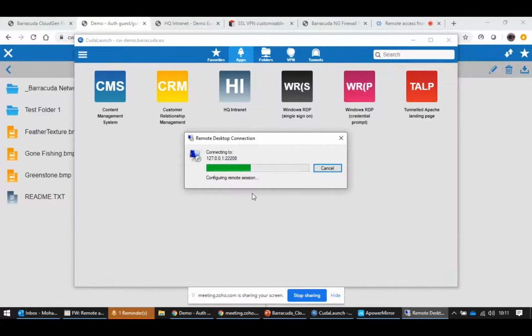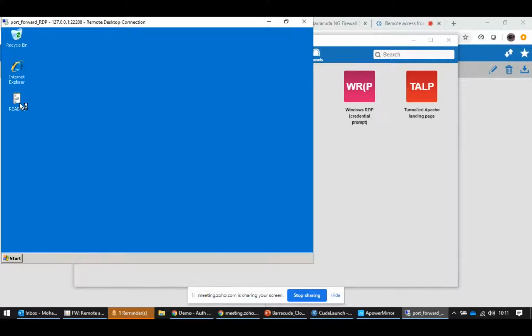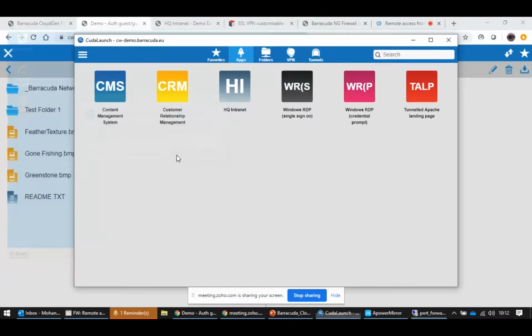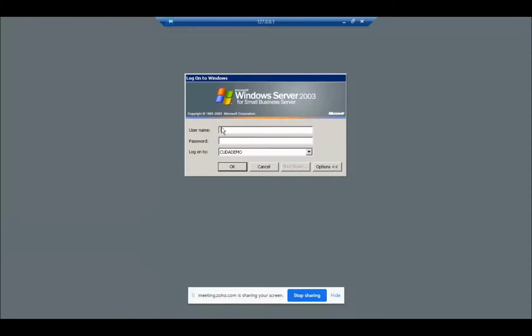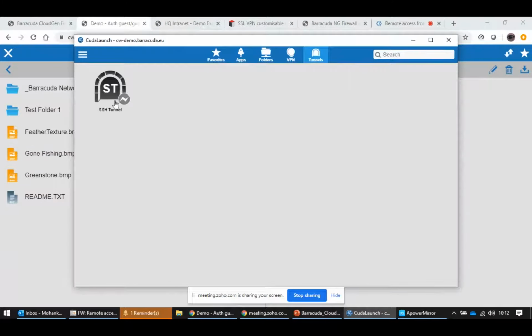Yes, and click connect. Without even asking username and password, you have an RDP session to the backend server. And if you have a credential prompt, you just click on it. Automatically the RDP will be initiated, and it will ask you for the username and password. So based on the user's requirement, based on how they want to deploy this, they can always customize, and you always have the tunnel.